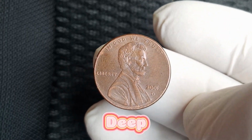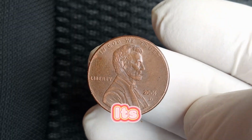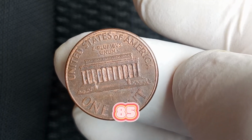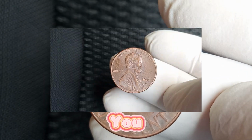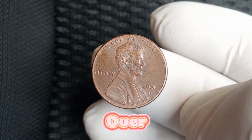Today, we're diving deep into a coin that nearly everyone has touched, yet only a few realize its secret value, the 2001 D Lincoln cent, a humble 1-cent coin that could be worth over $585,000. Yes, you heard that right, a 2001 D penny, a coin you probably tossed in a jar, slid under a couch cushion, or handed over for candy.